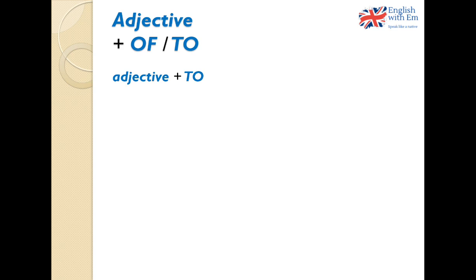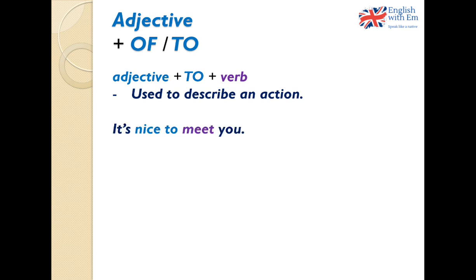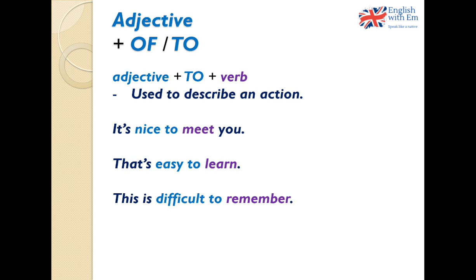Another instance of adjectives followed by to is when an adjective is followed by a verb. So if we have adjective followed by verb, we always use the to form of the verb. And we're describing an action. It's nice to meet you. So you've probably heard that before. Nice to meet you, or sometimes people say, pleased to meet you. That's easy to learn. This is difficult to remember. I'm happy to help you.